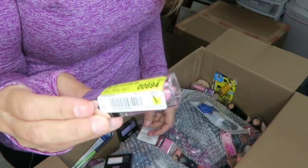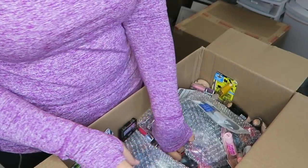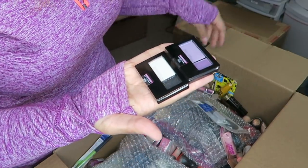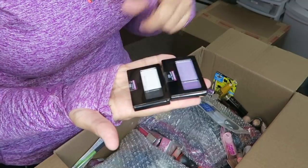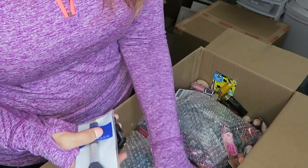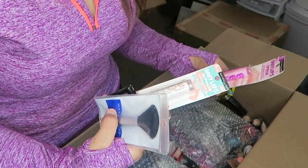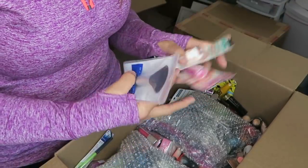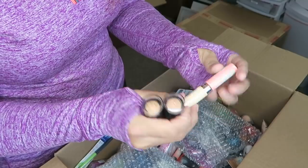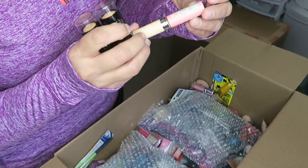And then I can tell by this sticker here, that's Walmart. So these came from Walmart. So we've got My Tuxedo and Lasting Lilac eyeshadow. Here's a Maybelline Expert Tools blush brush. Some Baby Lips. Dr. Rescue Medicated Lip Balm. Baby Lips Crystal. Here's some Maybelline Fit Me Shine Free Foundation Sticks. Here's a Baby Lips. I've never seen Baby Lips like this. I don't want to open it.